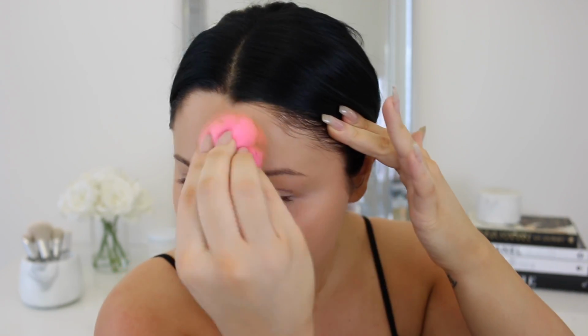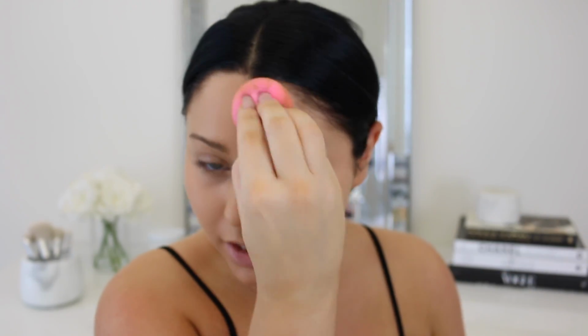It doesn't dry quick, because I take so long to blend out foundation. Sometimes when a foundation dries too quickly and then I go to blend out the other side, it's clung already. It doesn't do that. I took so long to blend that part out and it's still blended out super easy.